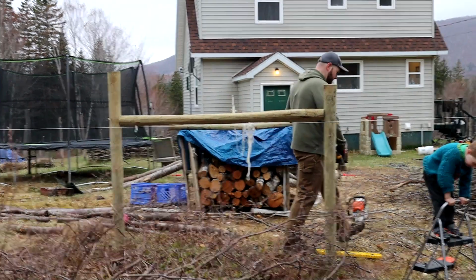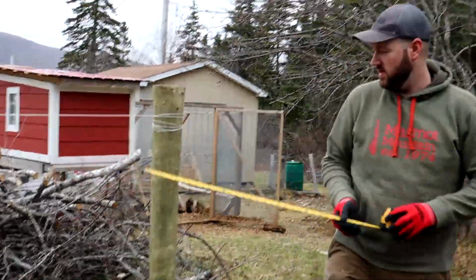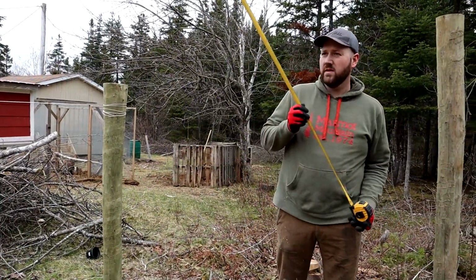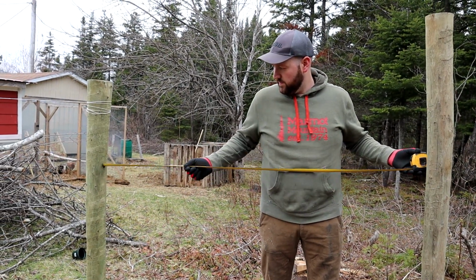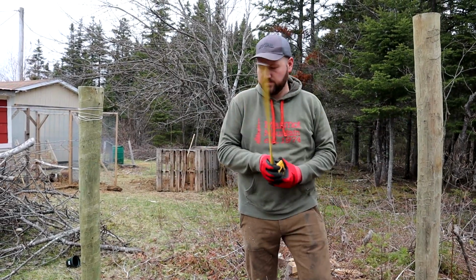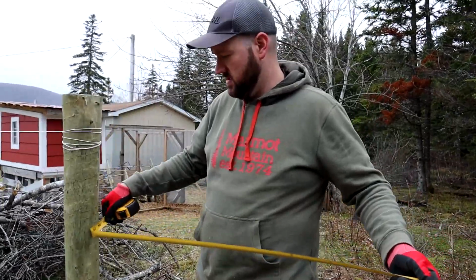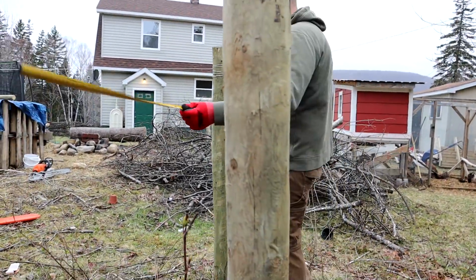So 67 inches is the other post I got, so this has to be about 67 inches from the end of this, because you want it a little bit tight, right? So that's about right. Actually, it's almost perfect if that was level. Let's do the level on that.